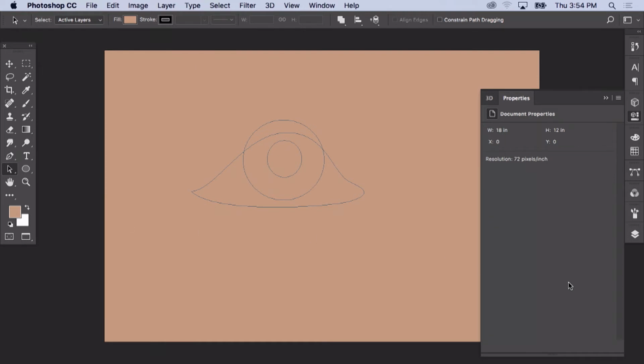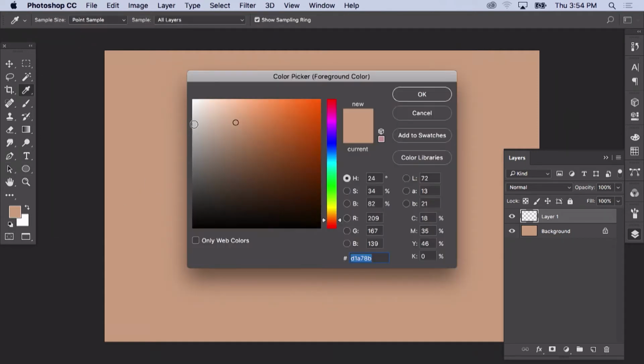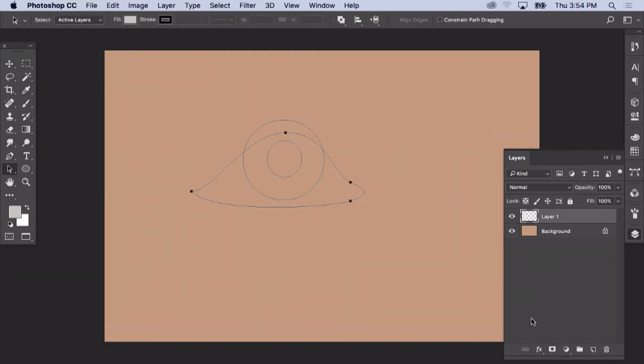Okay, so now, in a layer, and you name these layers, but I'm not going to right now. I'm going to go in there and select these individual paths. So this one, I'm going to go in there and pick a nice kind of a slightly off-white and fill that path.